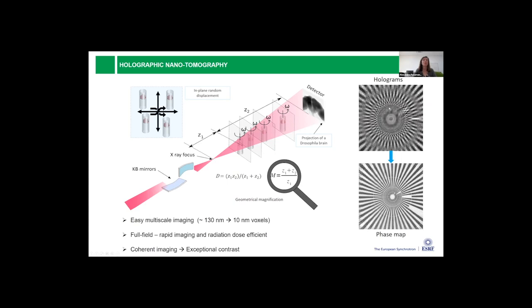What we record, the raw data, is holograms. It looks quite different from the final sample, so it requires quite a lot of pre-processing to get to the final data. What you see here is a gold lithography on silicon. This is what the structure looks like, and this is what the raw data looks like when you place the sample in different positions between the focus and the detector.